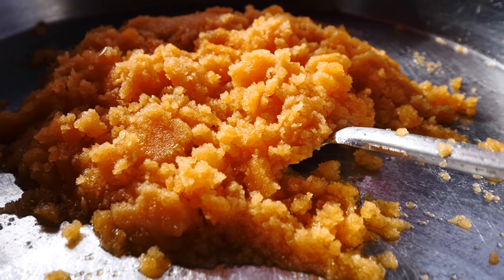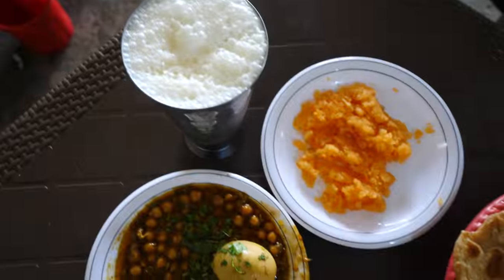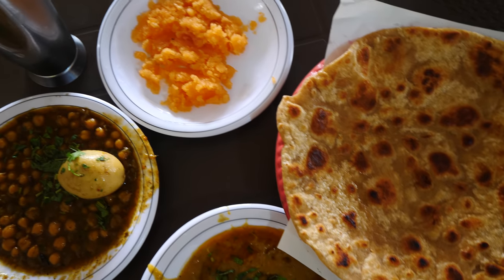Meat. What is that? I just see it's called halwa. Halwa? Oh, it's halwa. Oh, I thought it was like brown sugar for a second. Okay, nice. Yeah, I'm down to try everything, bro. I'm hungry. Sure. Loving this local restaurant.